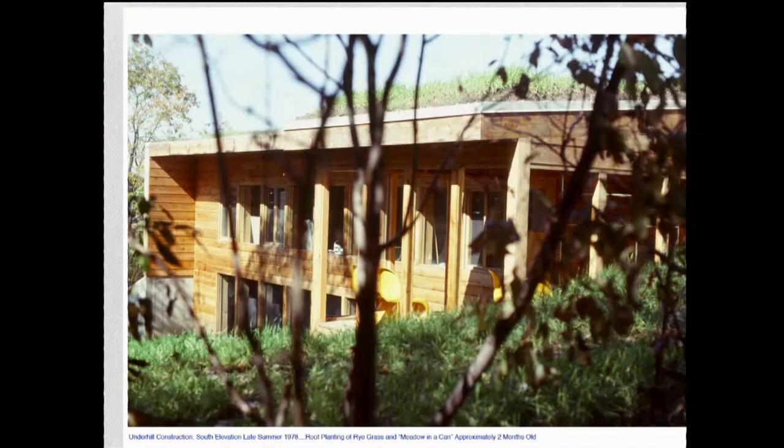So with that, I'll let Jeremiah take you through some of the project photos and show the sequence of how we installed the roof. Thank you, Eric. So I'll just take you through some of the project photos.